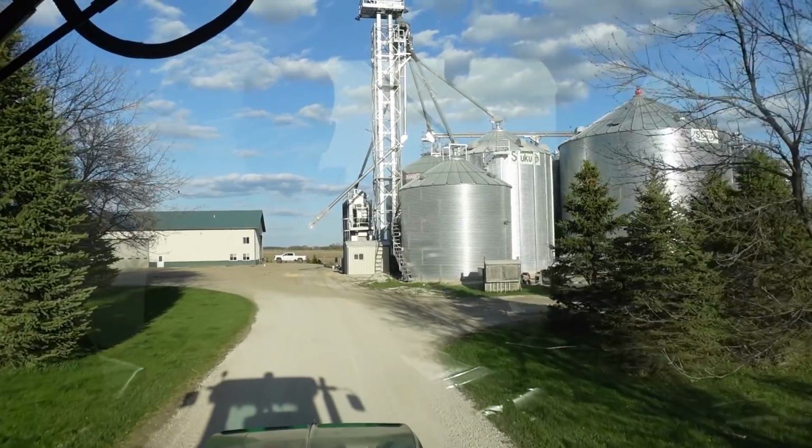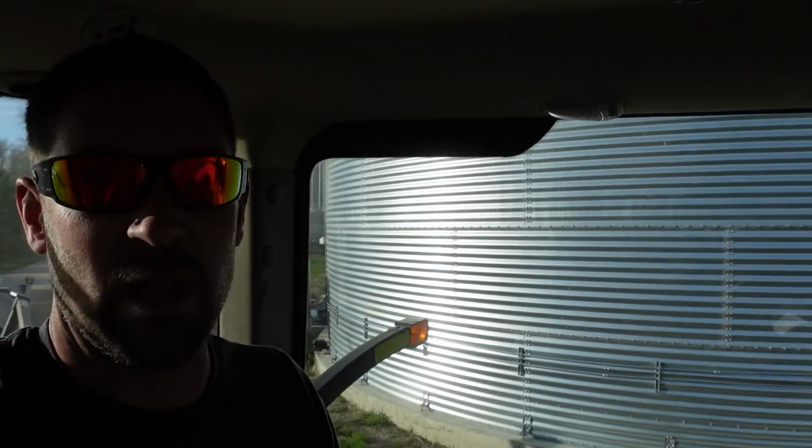Just a quick 20 acres on that one, not a whole lot of time. Now we go back north. It got a little later than expected. Dad quit a little early on me. We're not going planting tonight.